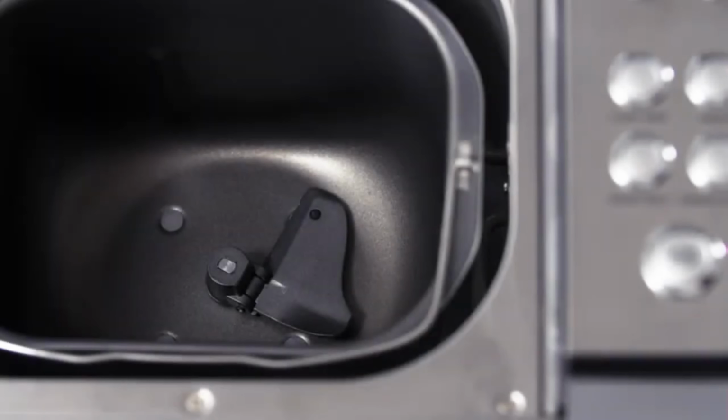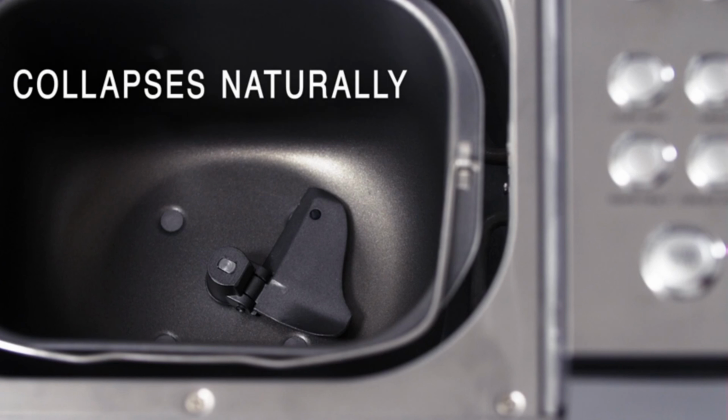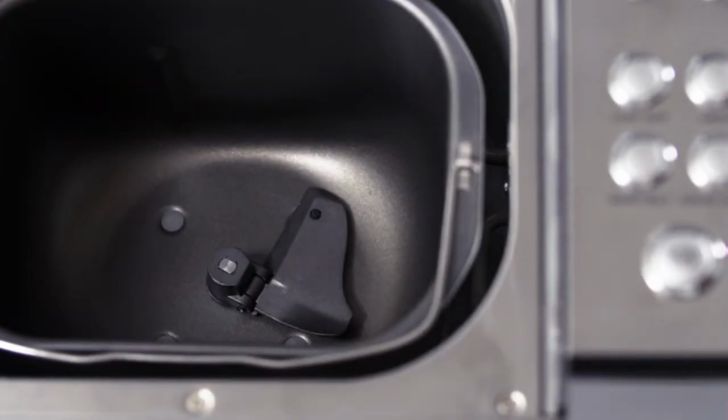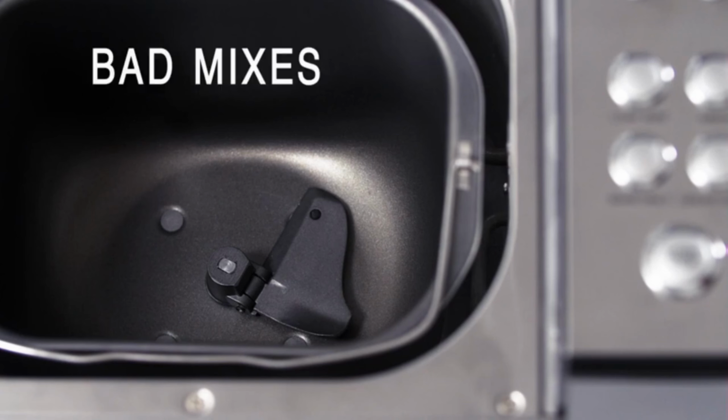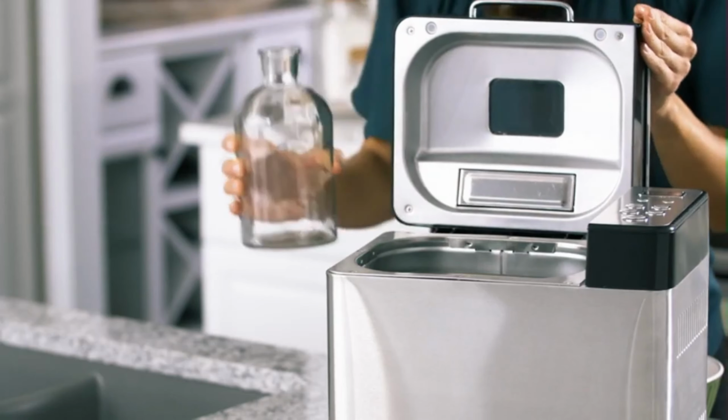Before adding ingredients, you should install the collapsible kneading arm. Its smart design stands up straight and spins to combine ingredients efficiently during kneading and collapses naturally during baking. When installing the piece, make sure it's aligned properly and attached securely. If it's not connected fully, it could lead to bad mixes or even scrape the bottom of the pan while it spins. Once the kneading arm is installed, it's time to add the ingredients.